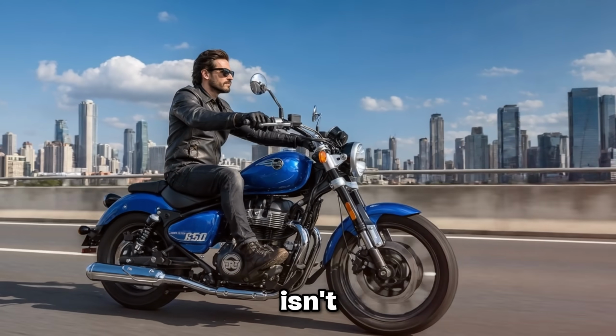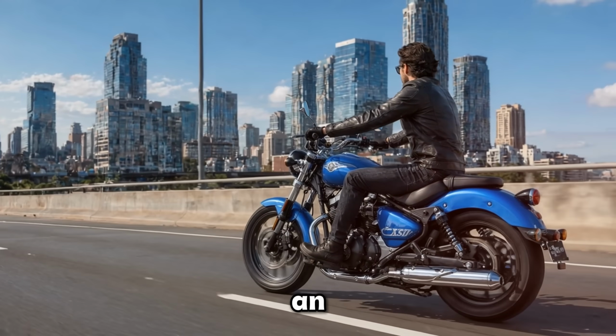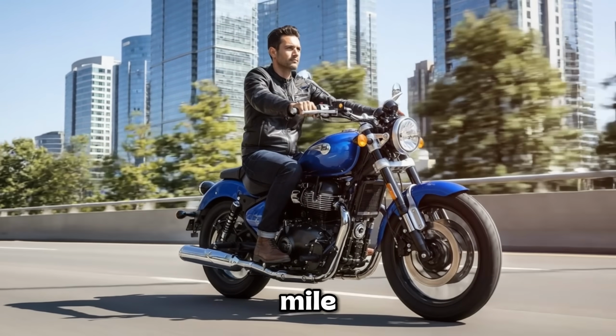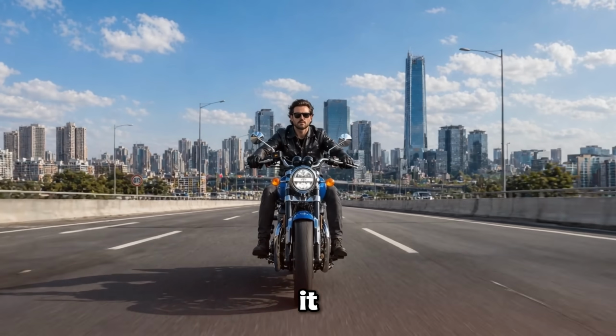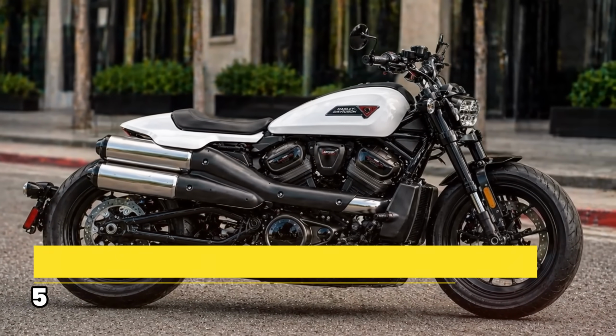The Super Meteor isn't a bad bike, it's a confused one. Royal Enfield tried to build an American cruiser using a sport bike engine, and the compromise shows in every mile. If you ride mostly under 60 miles per hour and never carry a passenger, you might love it. Everyone else? Look elsewhere.